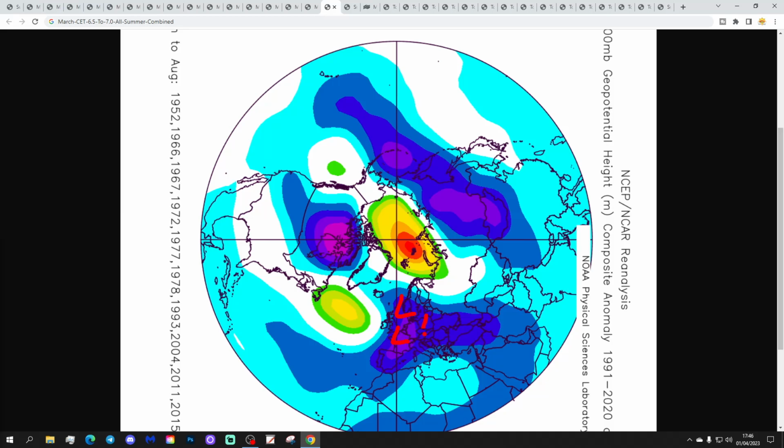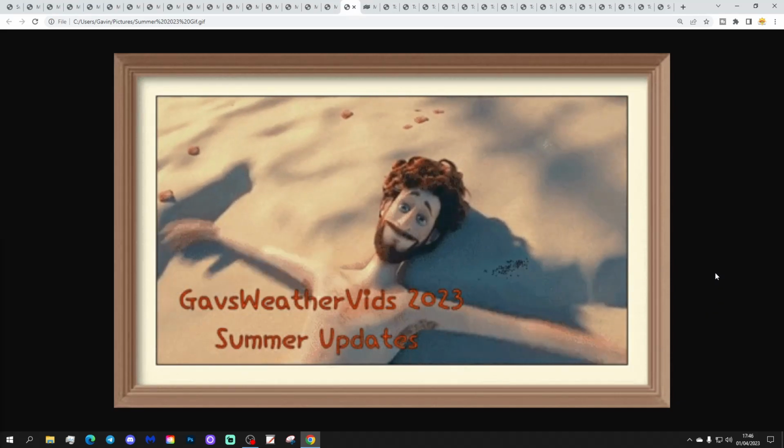With the below average nights across most of northern and western Europe, and high pressure in the Atlantic, and the jet stream doing something a little bit like that, it's a very unsettled signal for those summers. Right, so that's the first sector.